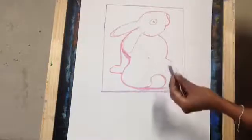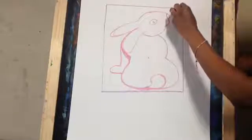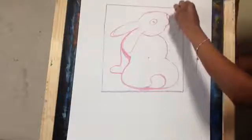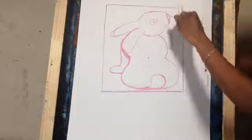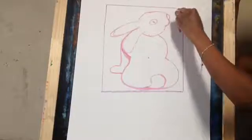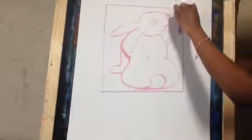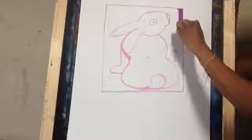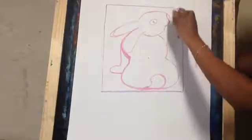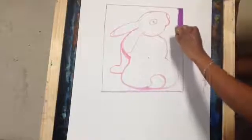So I have chosen dark purple with light purple. So we're going to start with the border here. I'm going to do dark purple in my border. We always start with a darker color. Make sure you're giving little pressure when doing the coloring.